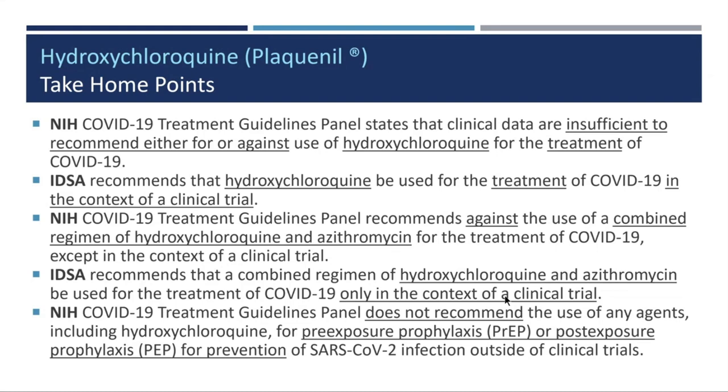With regard to using hydroxychloroquine with a macrolide, NIH recommends against the use of a combined regimen of hydroxychloroquine and azithromycin for the treatment of COVID-19, except in the context of a clinical trial. IDSA recommends that a combined regimen for the treatment of COVID-19 should only be used in the context of a clinical trial. And as of this time, NIH still does not recommend the use of any agents, including hydroxychloroquine, for pre-exposure prophylaxis or post-exposure prophylaxis for prevention of SARS-CoV-2 infection outside of clinical trials.